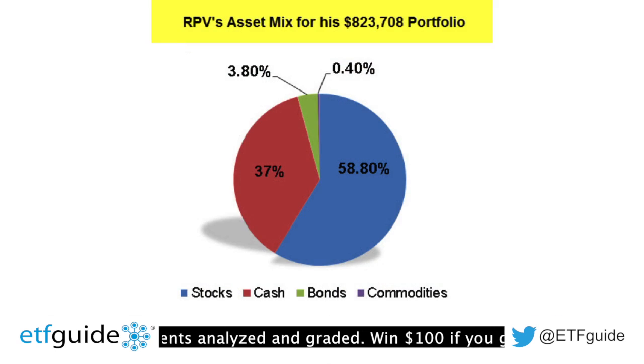In terms of risk, although RPV does describe himself as an aggressive investor, he told me that his wife is conservative. Now, since they both manage their money together, finding a healthy balance between these two opposite styles is something that they're going to need to do. Now, RPV's current asset mix has almost 60% exposure to stocks, 37% exposure to cash, almost 4% to bonds, and just under 0.5% to commodities.